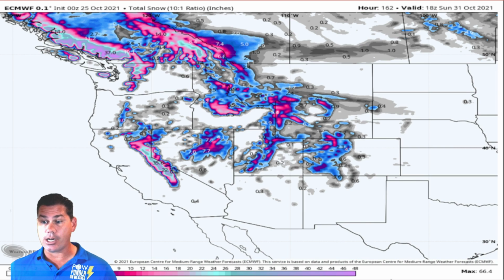There's your heavier snow as we go throughout the week. Mainly this is going to be mountain snow, but very heavy snow in the upper levels going forward throughout the week.